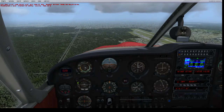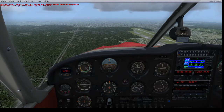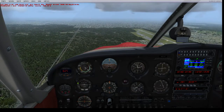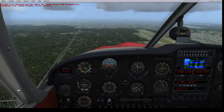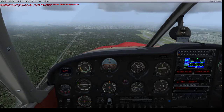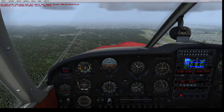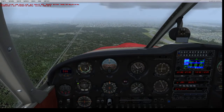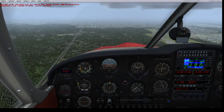I said that if you're using the Reality XP, they would have the WAAS capabilities and guide you down the glide slope, but this particular GPS unit, there goes the visibility. This particular unit does not have that capability, so it must be flown. So now we're going to watch our needles.